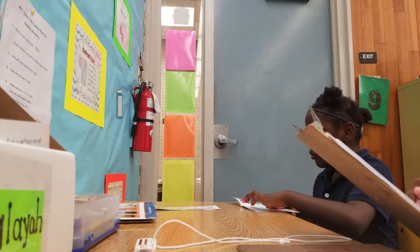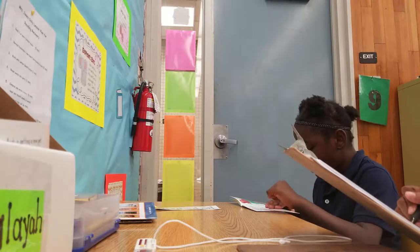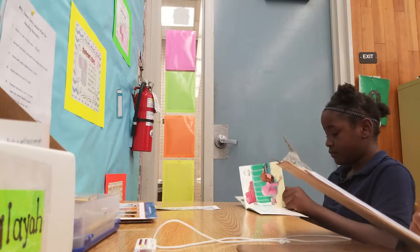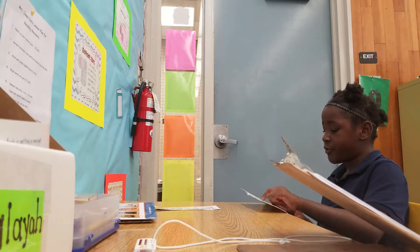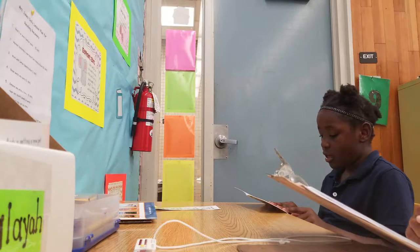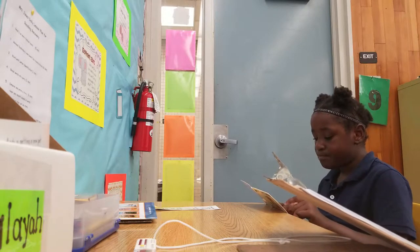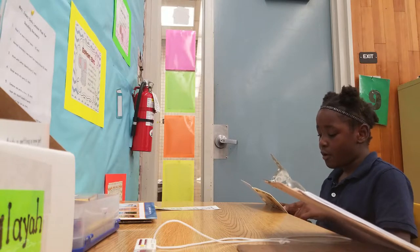Mom looks under the bed. "Go," said Mom. The big spider is not under the bed. Mom looks under the pillows. "Go," said Mom. The big spider is not under the pillow.